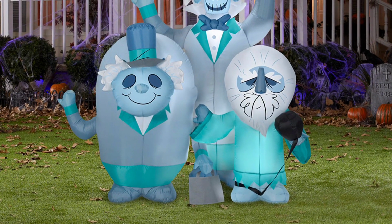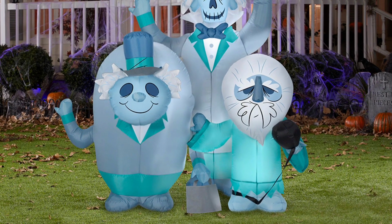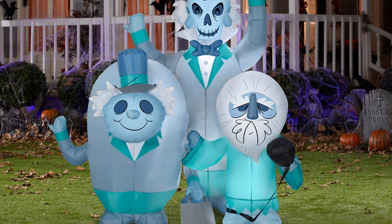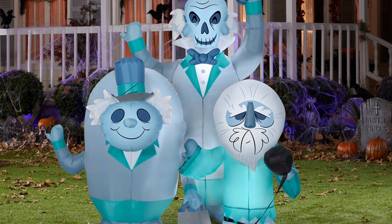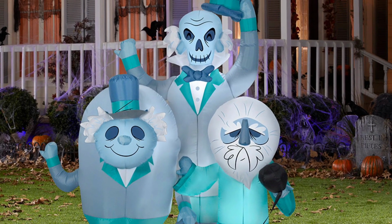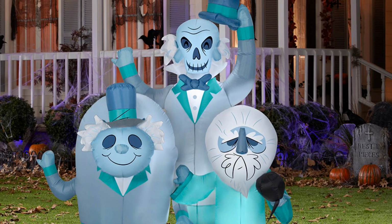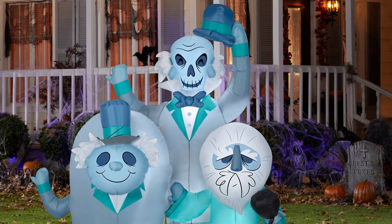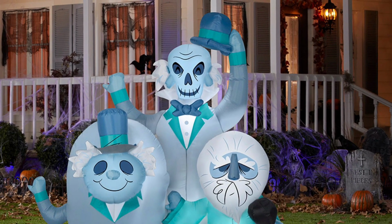Now, compared to last year's Haunted Mansion inflatable, it's basically the same exact design, other than their bodies being obviously half cut off, or the legs and bottom half of their torsos would go. But for anybody that wasn't lucky enough to get that one and doesn't want to get that one, I think this one's nearly as good as that one, if not better.